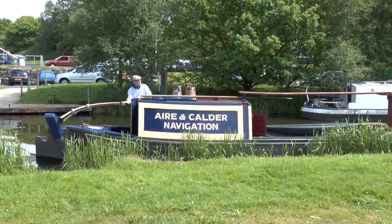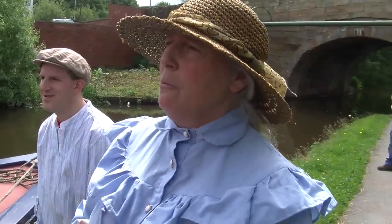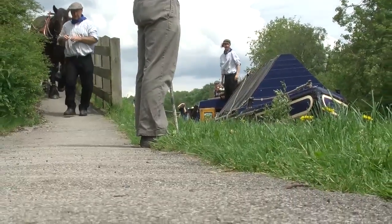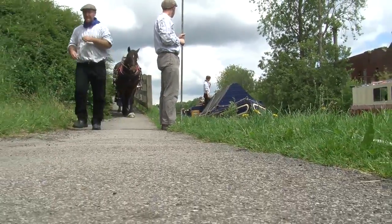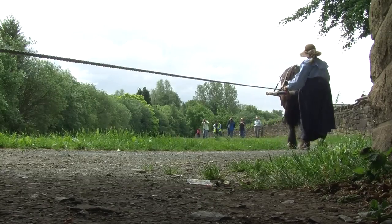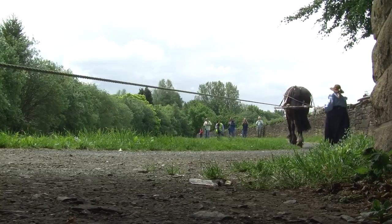Sue Day of the Horseboating Society halts the boat at the first bridge, where the boat is loaded with essential provisions and equipment. Sue takes the opportunity to highlight any safety issues and brief the crew about what may lie ahead. Bilbo Baggins is brought back to the horseboat and the long walk to Burnley starts. It'll take a couple of hours, but there will be chance to stop, eat and rest on the way.